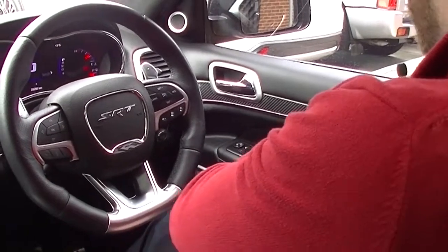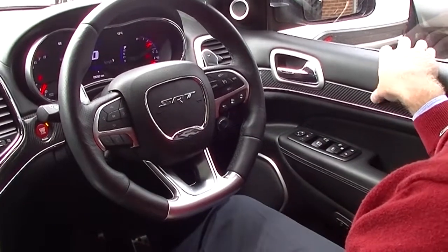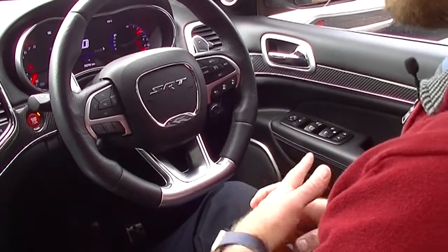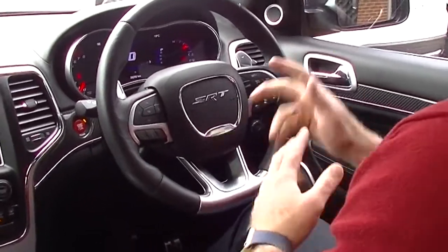You'll see here on the trim of the doors, trim of the dash, it's got a nice leather wrap on the doors, but then you have this carbon fiber trim as well. It's what they do in the SRT8, just makes it a little bit special, looks really good in the vehicle.